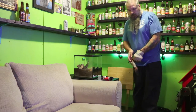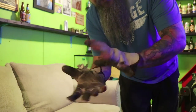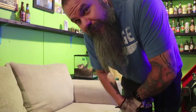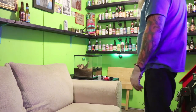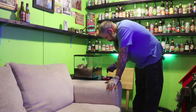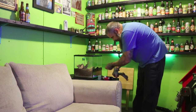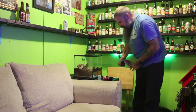So, I'm just a little bit chicken. I am still scared of Lilith. And she's actually out and about tonight. She's usually hiding in her log. Let us see if we can awaken the beast.